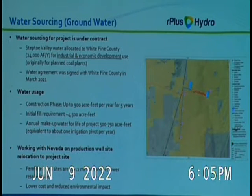Next slide. There have been questions raised about water sourcing and how much water is actually required. The Steptoe Valley water allotment to White Pine County, we are under contract with White Pine County. It's about 24,000 acre-feet per year.